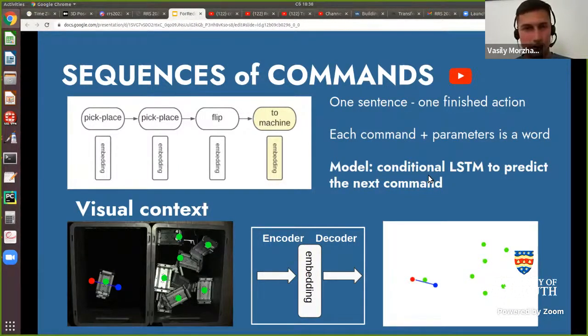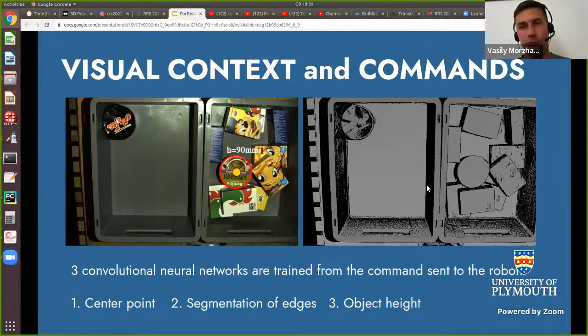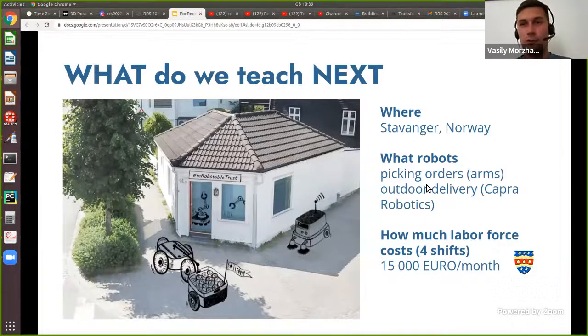And basically, I'm close to the end of this presentation. I showed and told how it was trained for one type of application, another type of application, and what we are trying to teach next. Now we are going to work with mobile robots. When someone from Ocado or AutoStore says they have a micro-fulfillment solution, no, actually this will be a micro-fulfillment solution in Stavanger in Norway, where we ordered a robotic arm to pick donuts and to place them into a delivery robot. Capra Robotics have these fancy four-wheel robots for outdoor, and we will apply the same approach for training how outdoor robots can drive around.